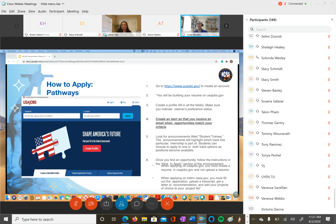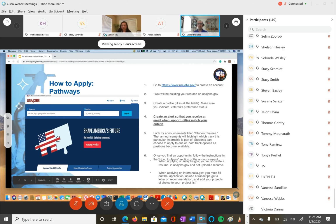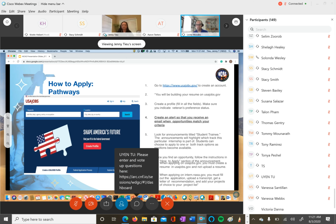You can also apply for Pathways internships in the regular internship website, intern.nasa.gov. We will revisit this site at a later time today, but that's where you go. So you have those two options. Now, why is it important for you to have it in USA Jobs? Well, if you go there right now and put pathways in the keyword search engine, you will not only get the NASA Pathways opportunities, but every single government agency opportunity.